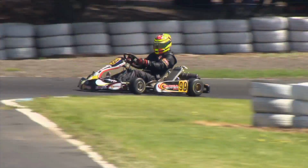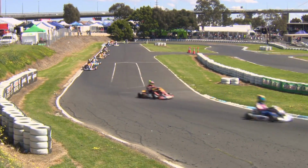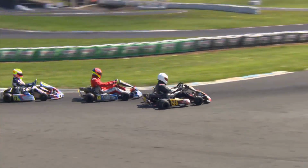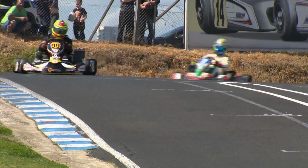Michael Salla in second spot, one of the most versatile karters in Australia. Just 16 years of age, won 2 Speedway National Championships a little bit earlier on this year, won his first Australian title in Clubman Heavy not all that long ago, and he's really taken the fight up to a number of guys that are far more experienced than him right throughout season 2013.